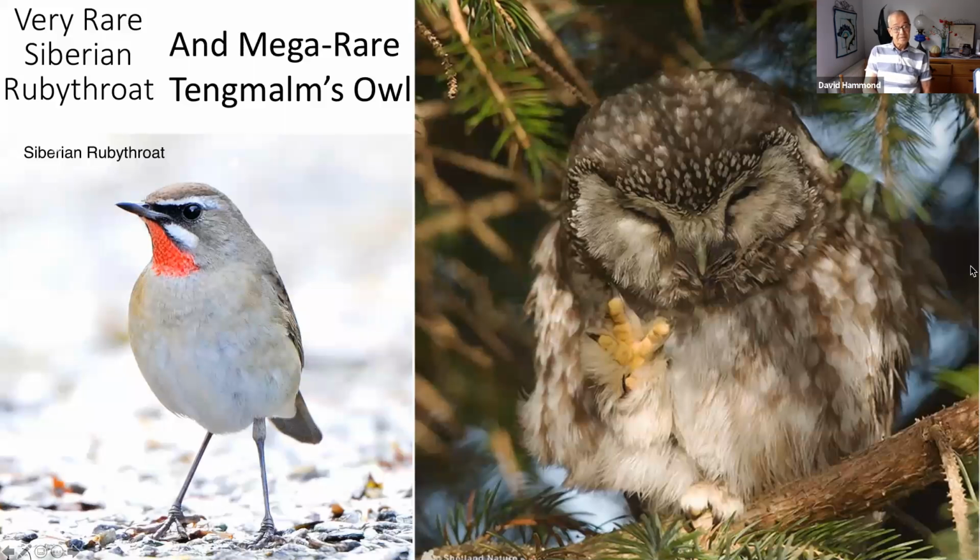And this year, they've had quite a rare one. This is a very rare bird from Siberia. So Siberian red throat. So it comes from Siberia, as the name suggests. Nests near the ground, and it winters in Thailand, India, Indonesia, and Bangladesh. So you think to yourself, how on earth does it get over here? And it stayed around for a fair amount of time.